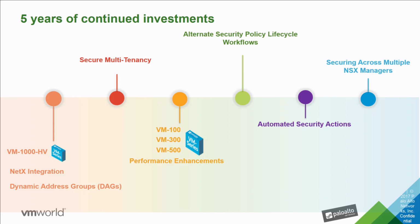The NetX integration was the mechanism for service insertion, and of course, more importantly, the ability to manage security policy updates in an automated fashion was the crucial way to tie advanced security services into VMware NSX. And these two goals were achieved back then in 2013. And the way it was done was VMware NSX has security tags. Tags were an abstraction to tie a group of VMs or a group of address objects together.